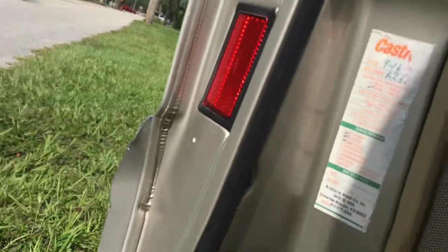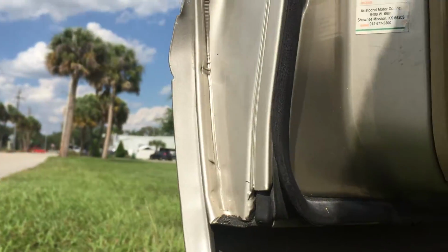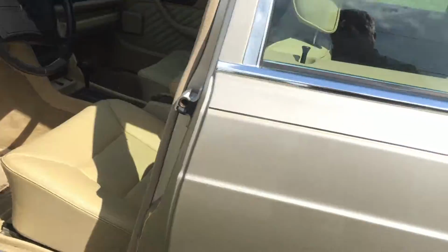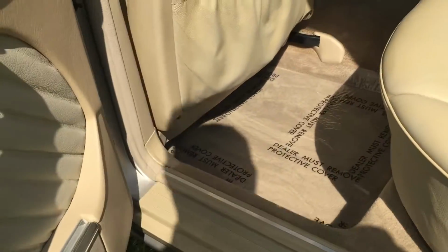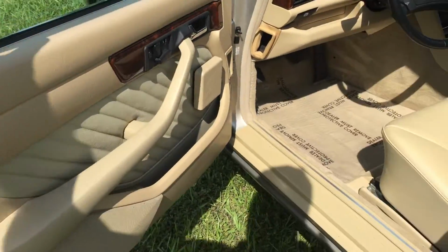And I look at the weather stripping on the lower sections that usually get wet and stay wet. They can get dry. This one's nice. All the weather stripping is really nice. The lower doors are in great condition. I'll give you the same treatment on the back here, in the rocker panel there, and nowhere even on the lower sections of the door panel. So we're in good shape there.